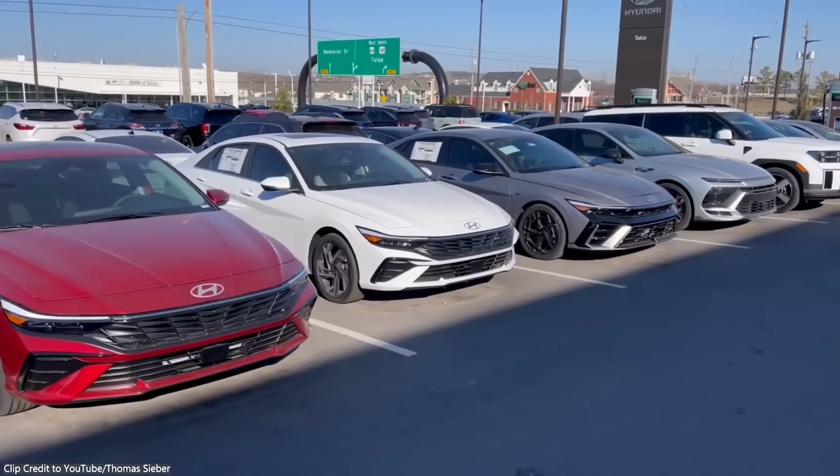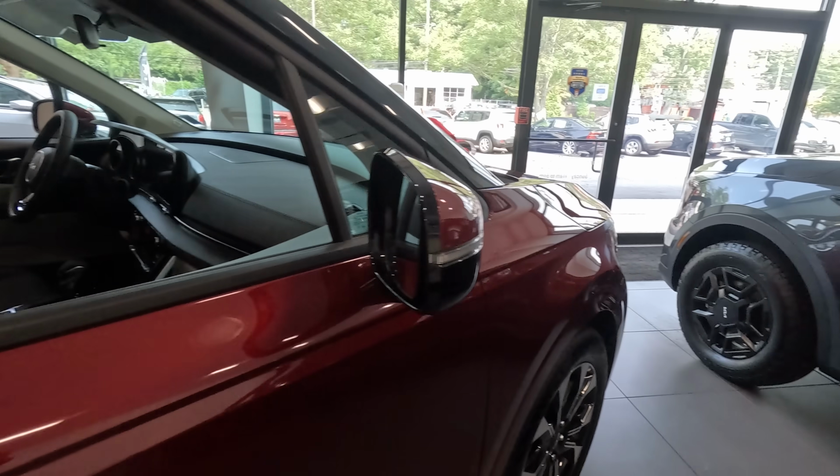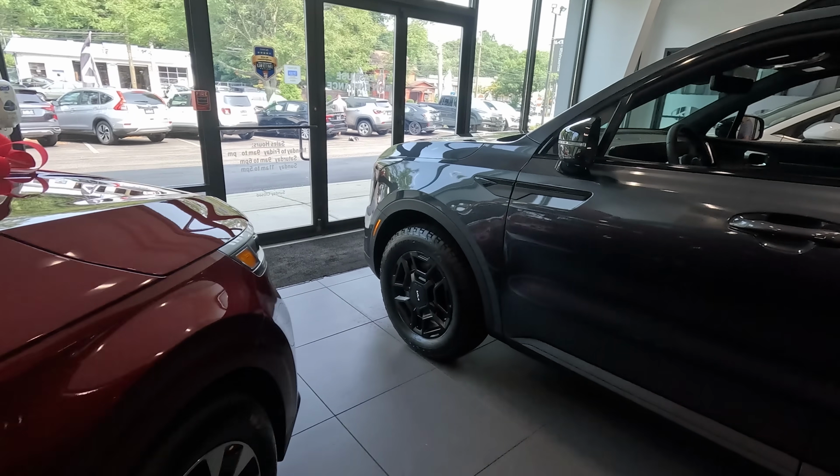$48,641. That's the average price of a new car in 2025. And if you're shopping for an SUV, you're probably looking at an even steeper price tag. But here's the good news.